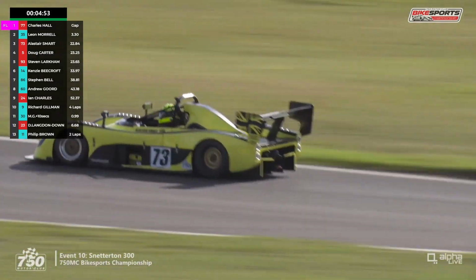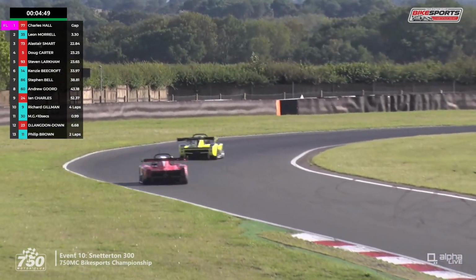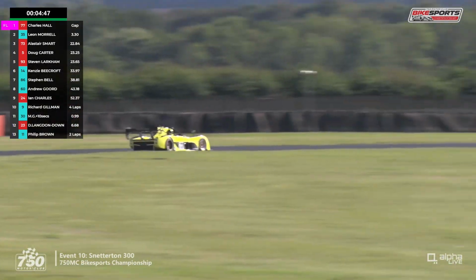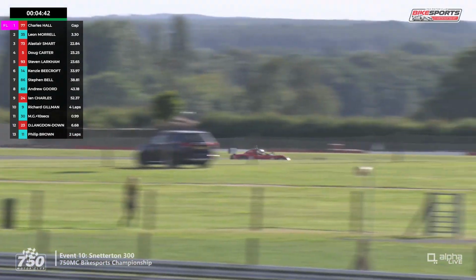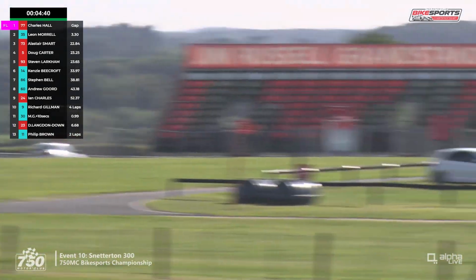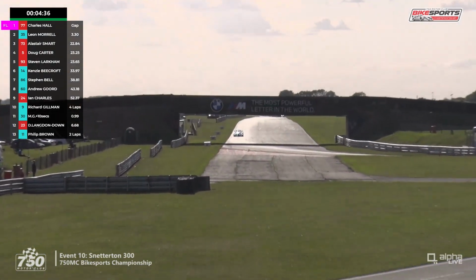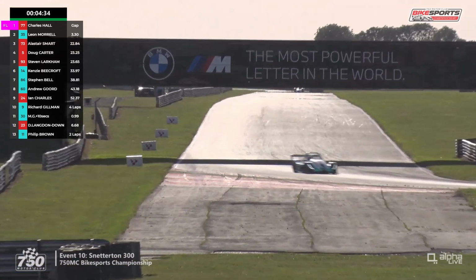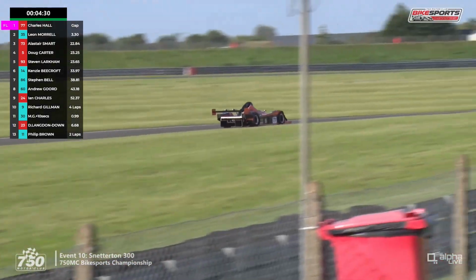Morel sets the fastest lap, 1:51.34. The gap remains at 3 seconds between the top 2. How far are the rest behind now? Some way. Smart and Larkham and Carter blast across the line now.